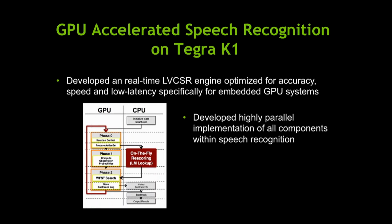So rather than optimizing a speech recognition engine for a single CPU thread, as has been done in the past, we wanted to implement an engine that can be parallelized and perform speech recognition when we have thousands of threads available.